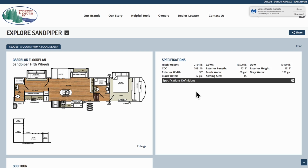Taking a look at the specifications on this specific fifth wheel, to the right of that floor plan, you're going to have a hitch weight of 2,184 pounds. It's kind of expecting that to be about 2,600 pounds for a dry hitch weight, but that's actually really good for a fifth wheel this size. Gross vehicle weight range could be 15,500 pounds.